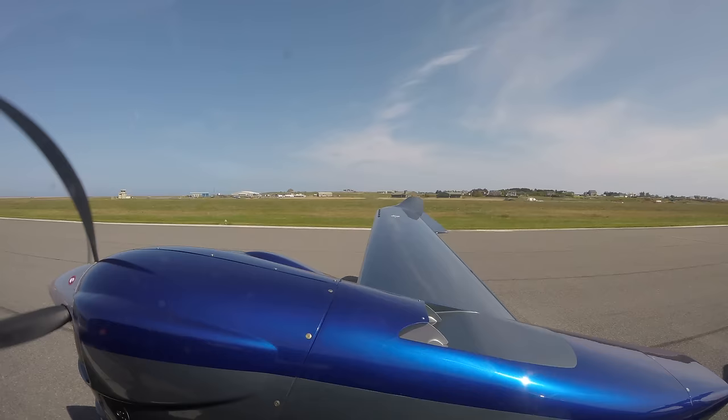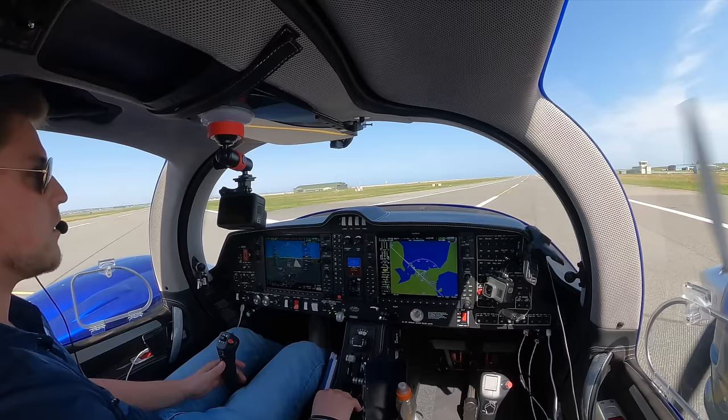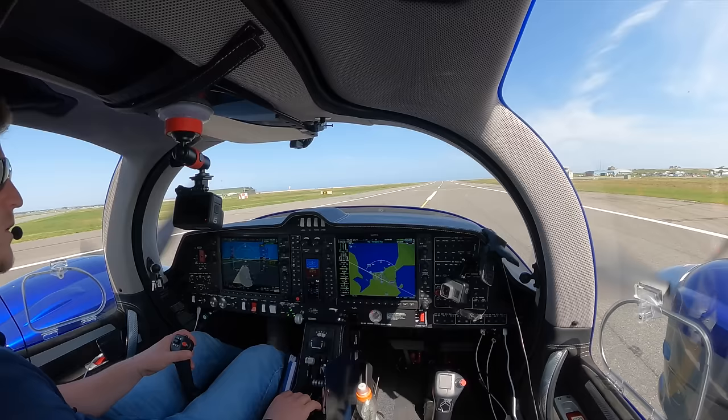Oscar Delta Alpha, vacate right. Vacating to the right, Oscar Delta Alpha. Delta Alpha, taxi to the lower apron, via Bravo 2, it's next right and right again. To the lower apron, via Bravo 2, Oscar Delta Alpha.